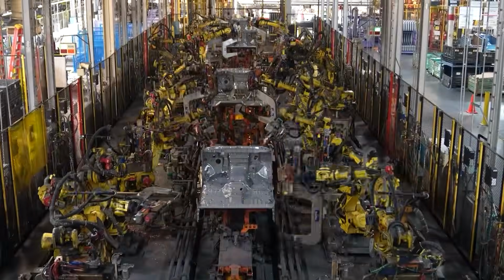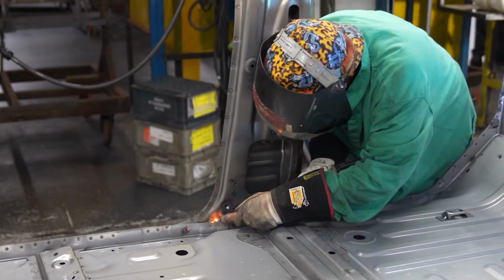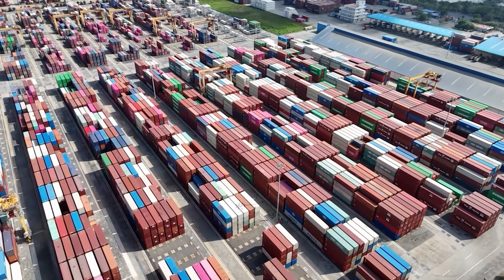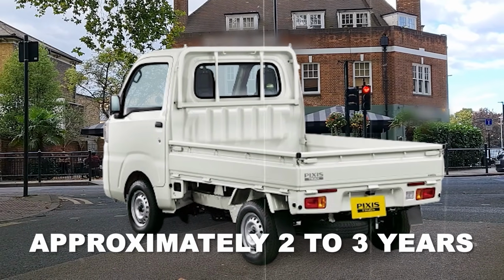To hit that number, Toyota will need to establish US production, already part of the plan, and the key condition that keeps pricing competitive without import tariff exposure cutting into the equation. Based on the current timeline, the Pixis is going to arrive in approximately 2 to 3 years.